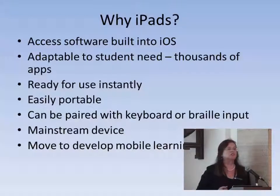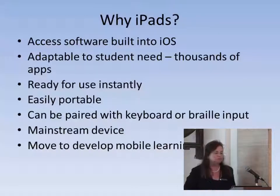Because it's got a camera, it's very easy to download an app that turns it into a CCTV, or into a screen reader, that you can take photographs of and zoom into them to see things close up in detail. Even more importantly, it's ready to go the minute you open it. So my students can now start work the same time as anybody else. So sorry guys, no excuses for not getting your work in on time.